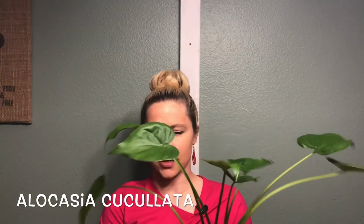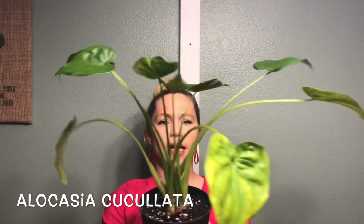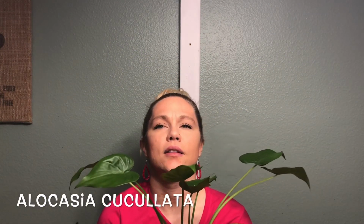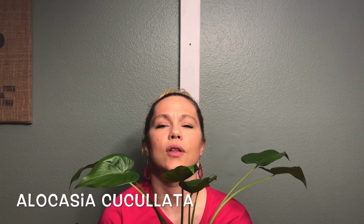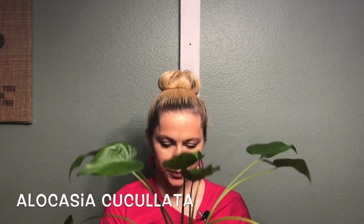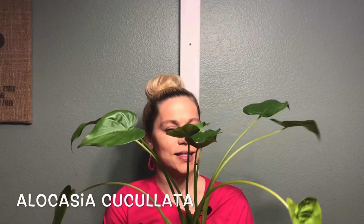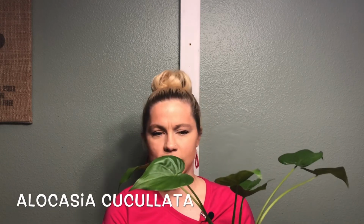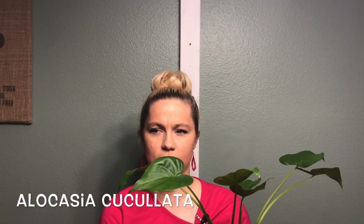This guy, I had asked Shamika, and there's a couple of leaves dying. This is an Alocasia cucullata. I'll post all their names below. And I thought these guys were pretty cool. They are native to China. East China? Was it East China that I read that up on?